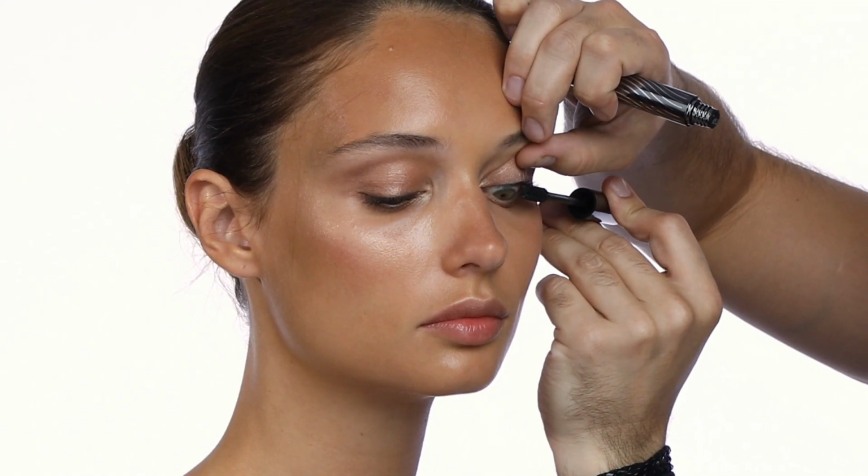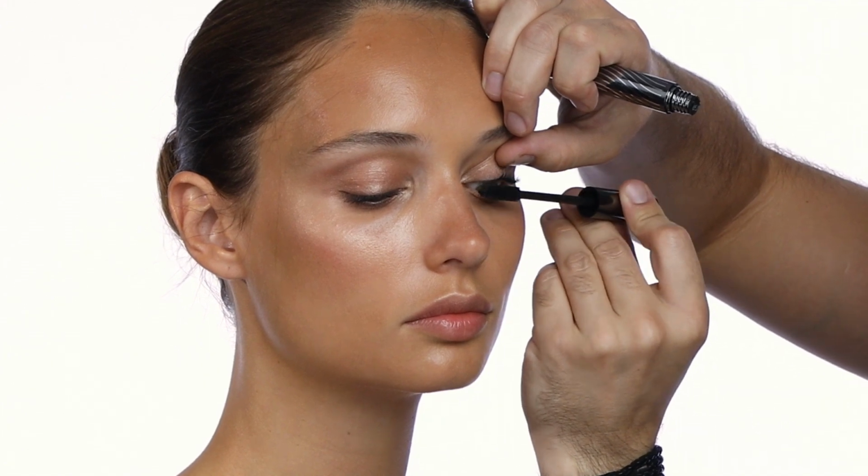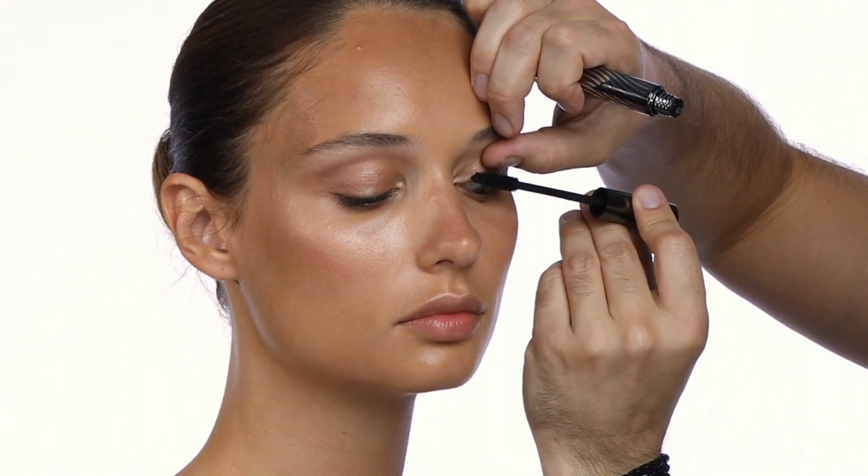I'm using Faux Cils Longest Lash Mascara, working it into the root and combing it through. I like to leave the end with less product for a more feathery look.